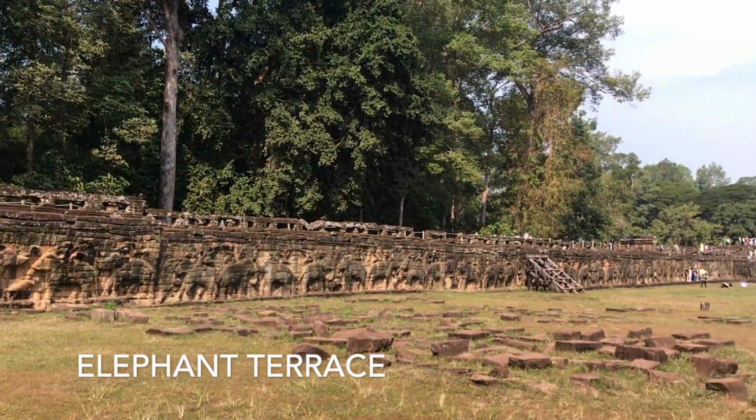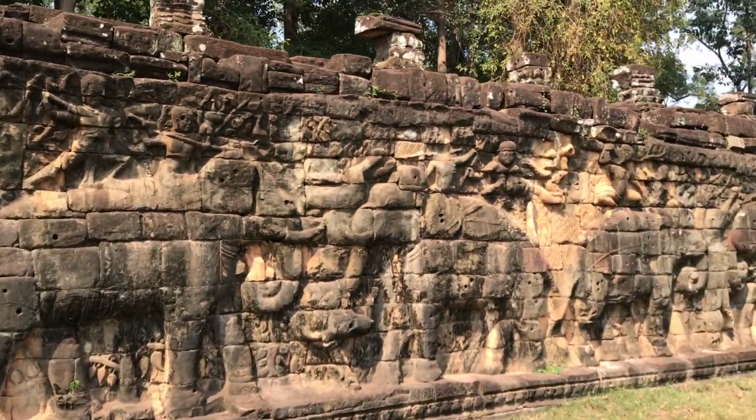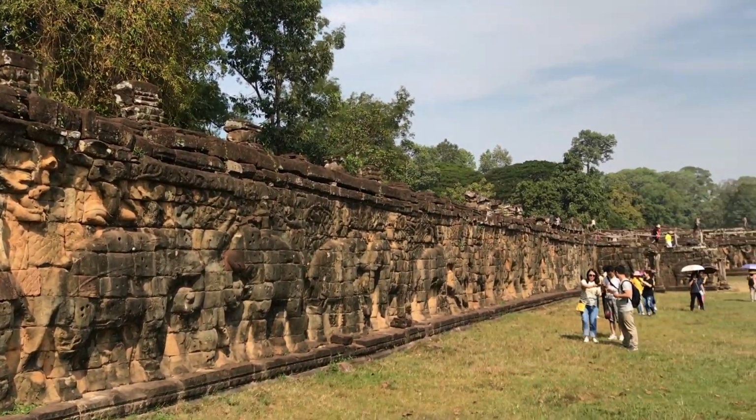This is the Elephant Terrace. It used to be the front of the royal palace, and it was where the king would watch some major events happening on the field, such as elephant fighting.